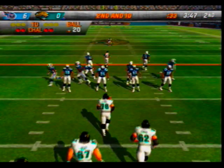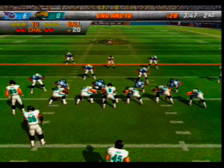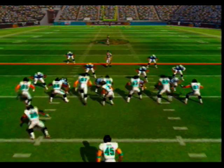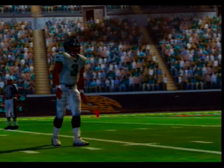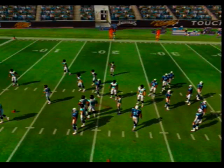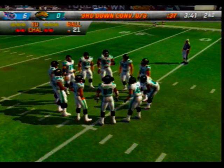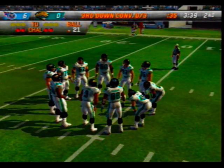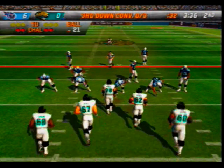Second and 10. Ball on the 20-yard line. Hand it off. Harris is there for the tackle at the 21. The defensive tackle surged through the line to bring the runner down. Ball on their own 21.